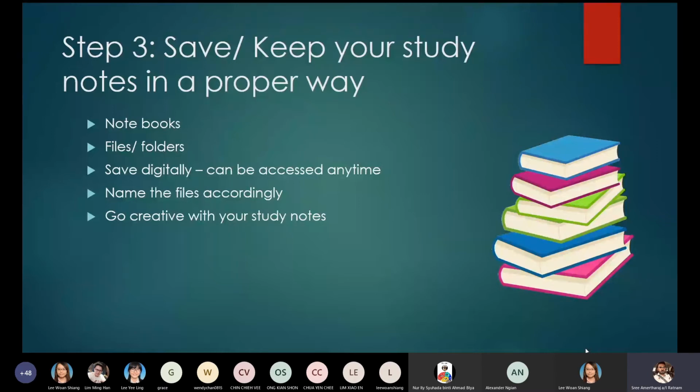Usually we keep it in the notebook, maybe in files. If you use loose paper, sometimes you just bind it up and keep it in a file or folder. And most students nowadays, like I said just now, just take a picture or a screenshot and save it digitally, so it can be accessed anytime, because you have your phone with you. Sometimes you might also want to snap a picture of your short notes and keep it in your phone so that you can access it anytime.